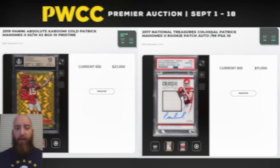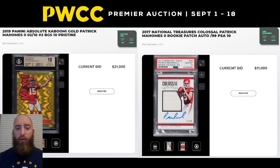Welcome everybody, it's Nate here talking to you about two football cards that are going to end with the PWCC Premier Auction for September, and they are both Patrick Mahomes cards. On the left-hand side of the screen, you have the 2019 Panini Absolute Kaboom Gold BGS 10. That is obviously numbered out of 10 for the gold, and that is a major card.